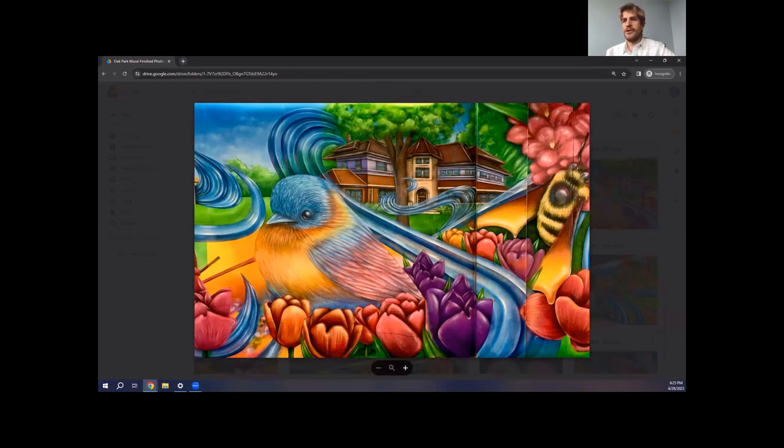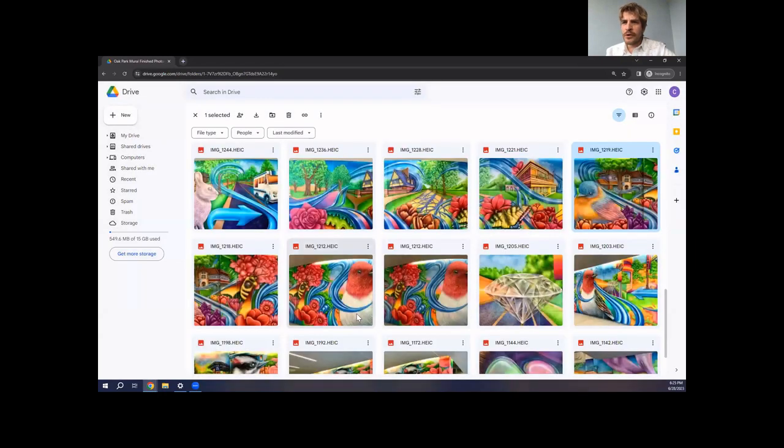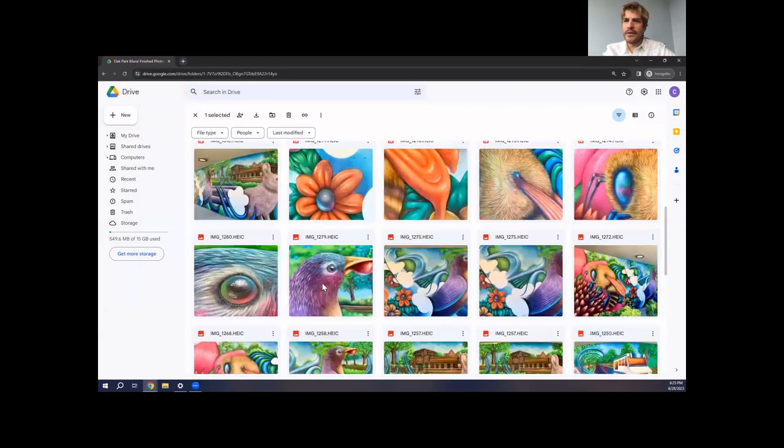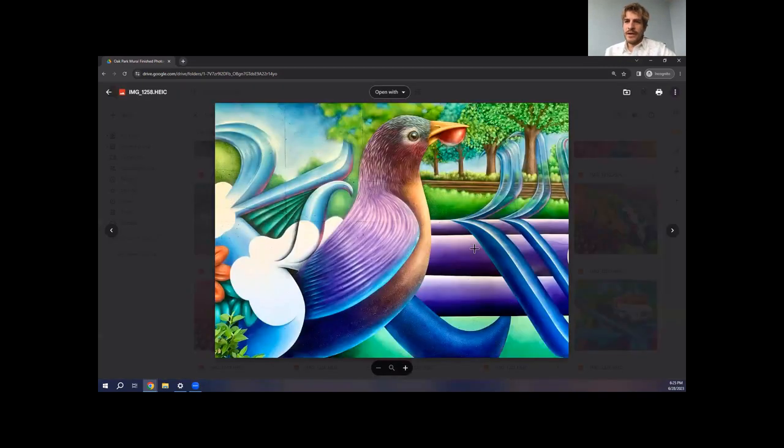And bees are also large. A lot of my artwork has birds and bees as kind of recurring animal themes. Feel free to go back to the main view and check out another. I think there's another bird quite to the top. Yeah, we'll do image 1258. Yeah, that's the one. Thank you so much.